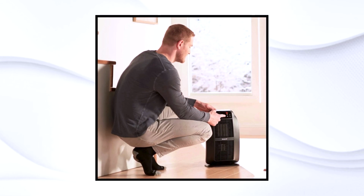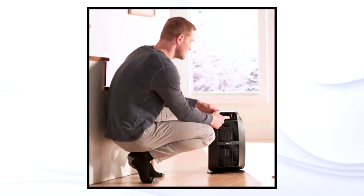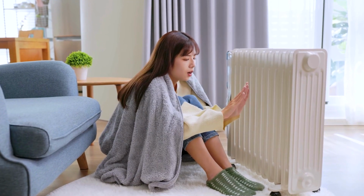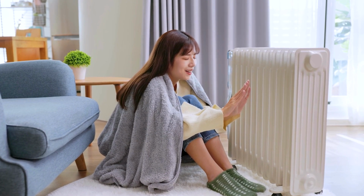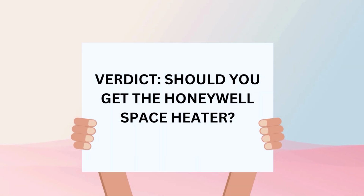Who is the Honeywell Space Heater best suited for? The Honeywell Space Heater is recommended for anyone who wants an effective way to heat a small to medium room without the risk of fire. It gets the job done whether you want to warm your small office for a few minutes or keep your bedroom warm for hours.